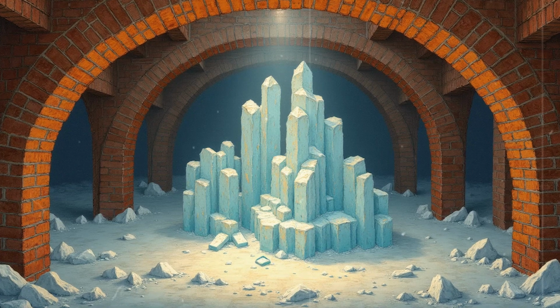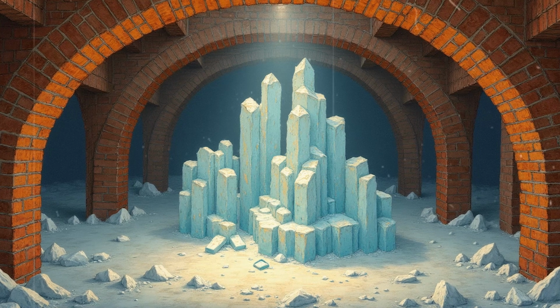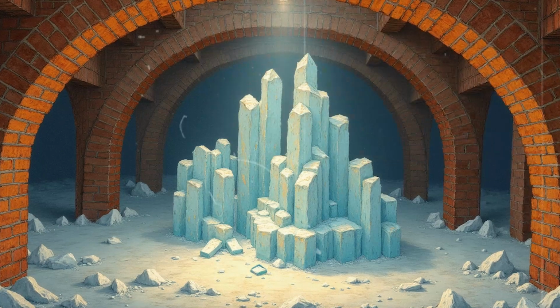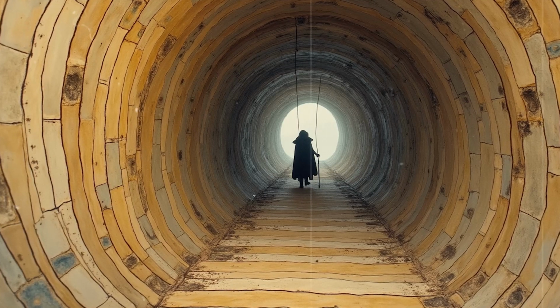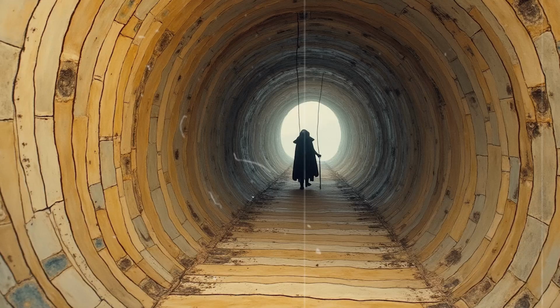Hot air enters from the bottom and rises out the top. Cold air, heavier and denser, sinks down and gets trapped where the ice is stored. So, basically, this whole giant structure acts like a passive cooling system. No fans, no wires, no button marked on, just physics and patience.